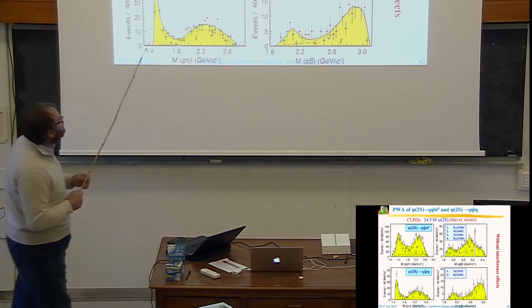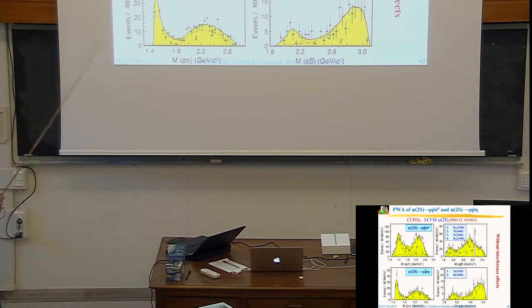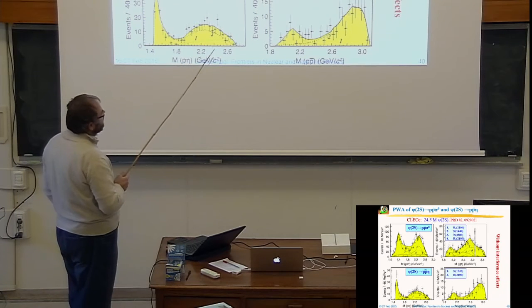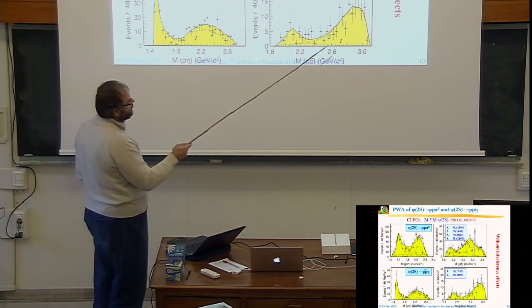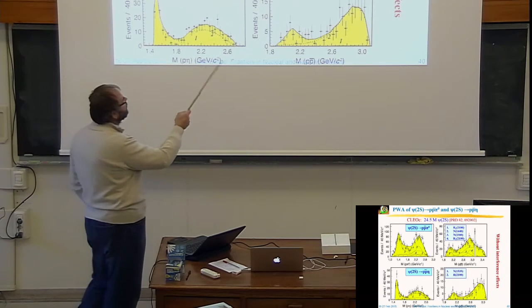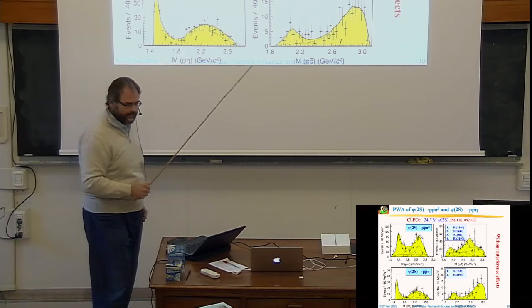If we still consider the psi prime decays, we have investigated these two final states that were investigated by CLEO-c, not accounting for any interference effects, and that led to the discovery of these nucleonic resonances.